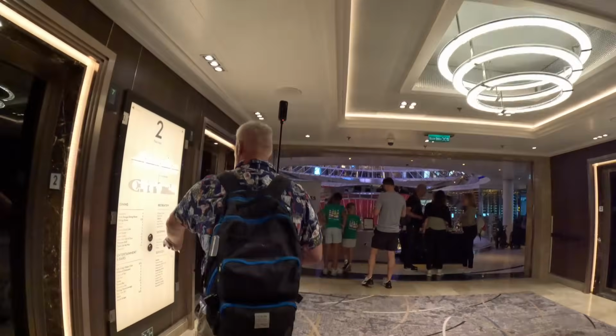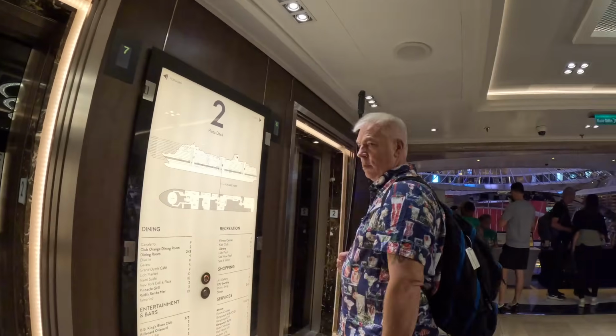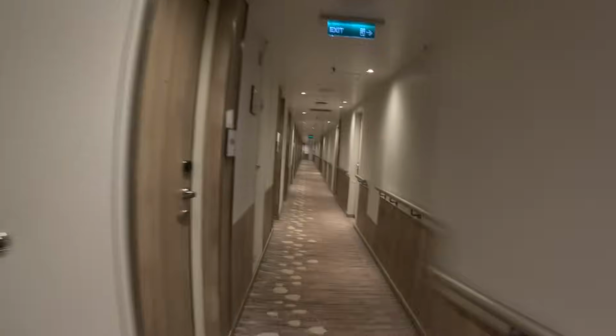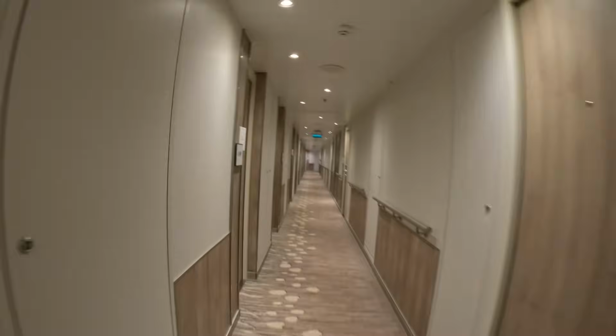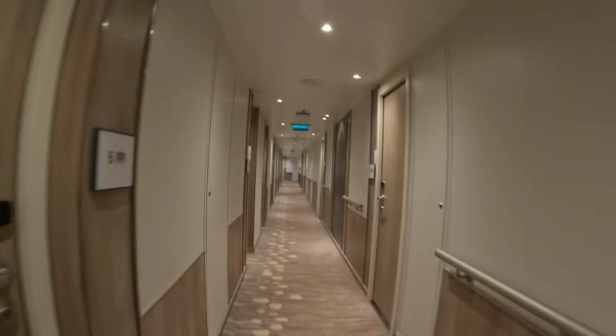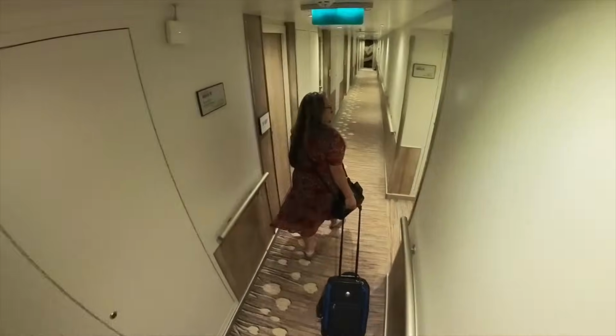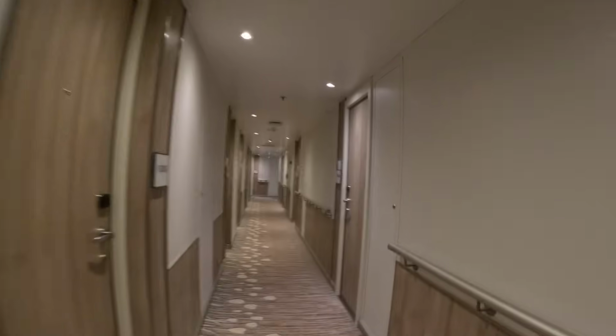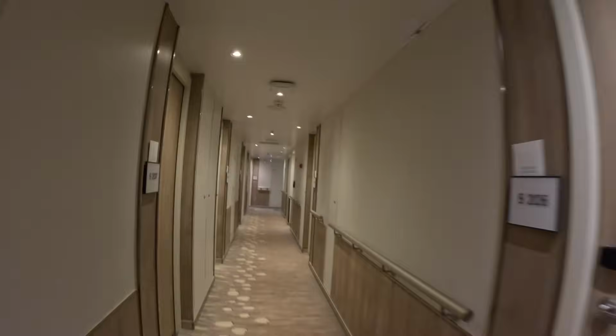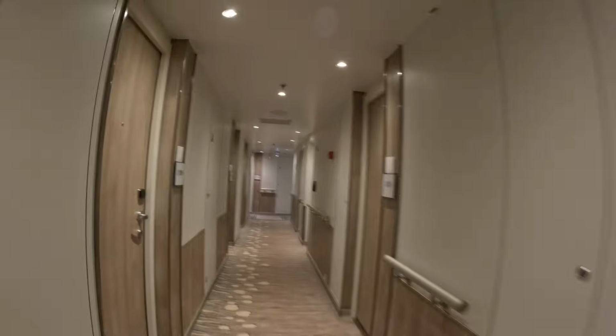And let's suss out our suite. Right, so deck five. So let's go and find our suite. So right at the back of the ship we are, and we have booked, which we're so excited about, a Neptune suite. So this is such a treat for obviously my birthday, anniversary of Paul's business, and what else, Paulie? Anniversary of your retirement. Oh, 2 years anniversary of my retirement, yes.